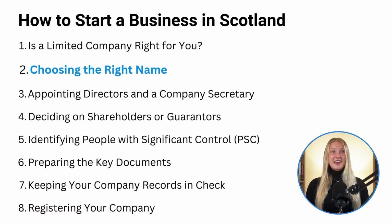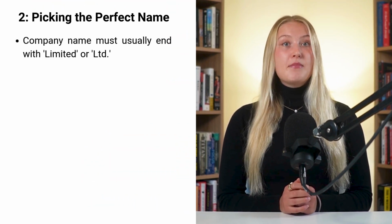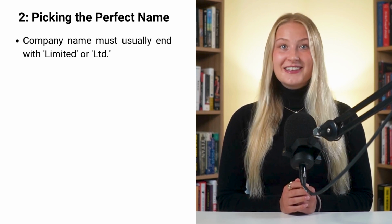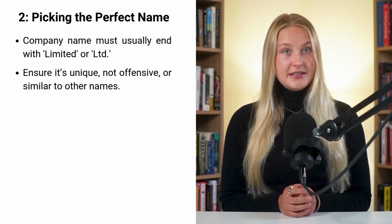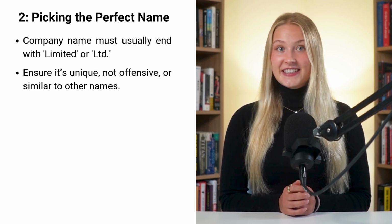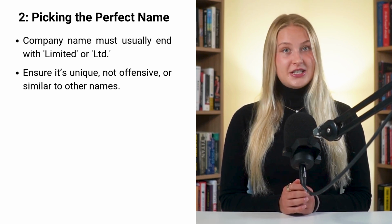Step 2. Picking the perfect name. So, you've decided to set up a limited company. That is exciting. Now it's time to choose a company name. While this can be one of the most fun parts, there are some important rules to follow. In Scotland, just like in the rest of the UK, your company name must usually end with either Limited or Ltd. You also need to make sure your name is not offensive or too similar to an existing company's name. It's worth checking this early to avoid any potential issues down the line.